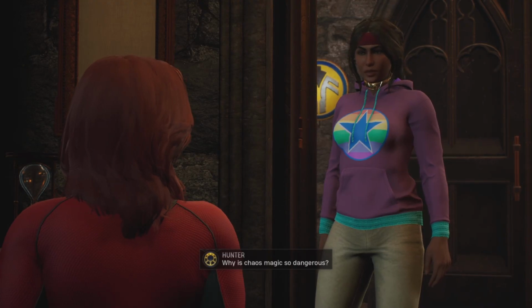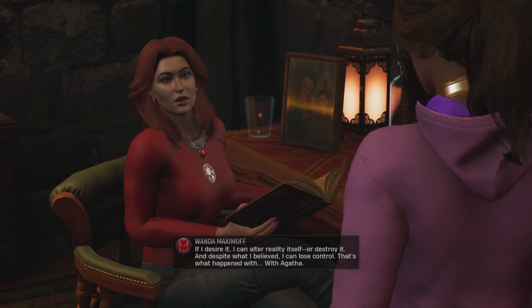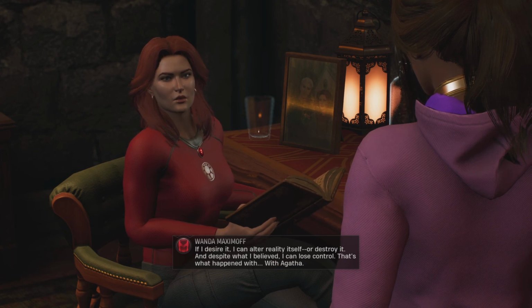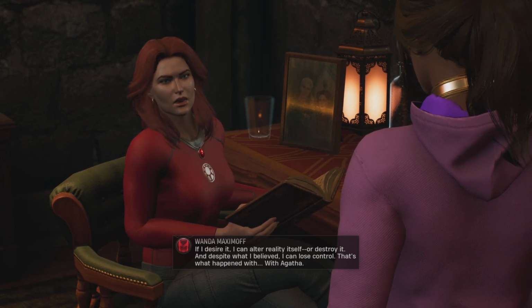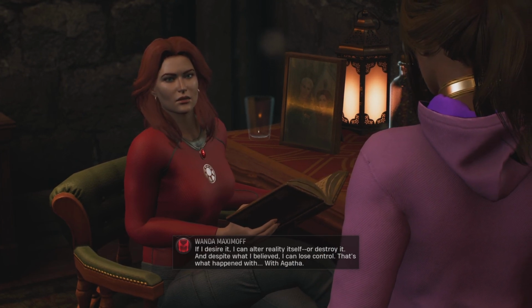Why is chaos magic so dangerous? If I desire it, I can alter reality itself, or destroy it. And despite what I believed, I can lose control. That's what happened with Agatha.